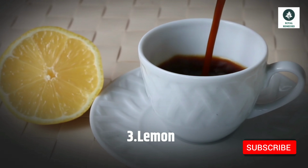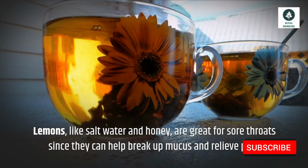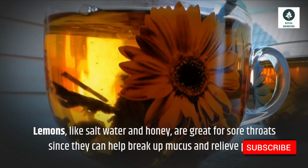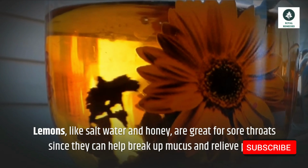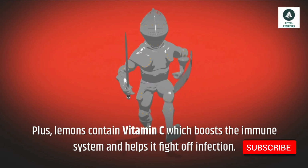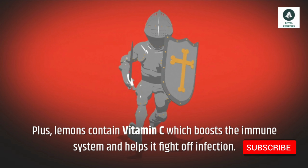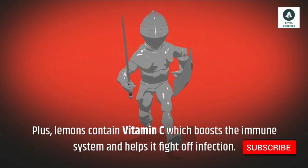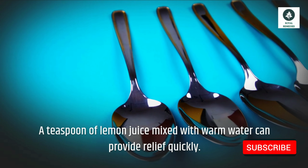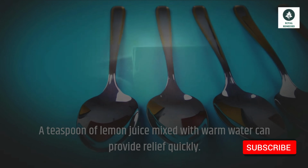3. Lemon. Lemons, like saltwater and honey, are great for sore throats since they can help break up mucus and relieve pain. Plus, lemons contain vitamin C which boosts the immune system and helps it fight off infection. A teaspoon of lemon juice mixed with warm water can provide relief quickly.